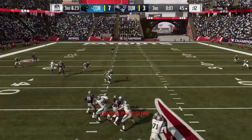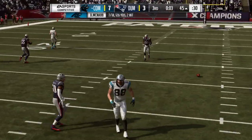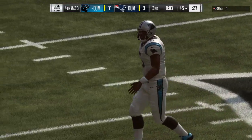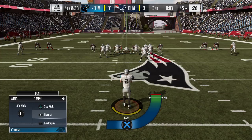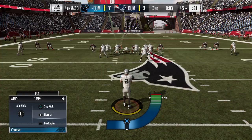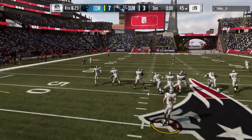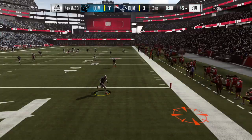Back to throw here. And that one drops incomplete as he got popped as he was throwing it. Trying to get their tight end involved finally. That's the first time that they've looked his way. He's kind of been a forgotten man in this offensive scheme. Yeah, didn't look his way at all in the first half. And I'll bet you the offensive coordinator made a note at the half and said, let's get him involved because he could be a big-time playmaker for us.